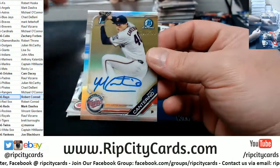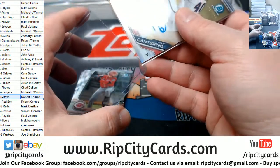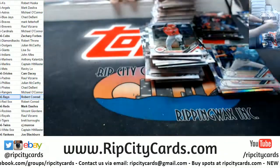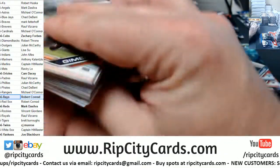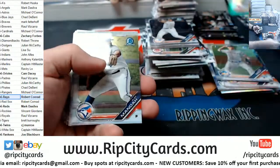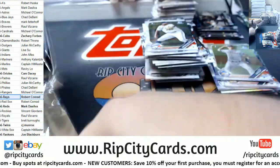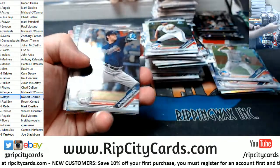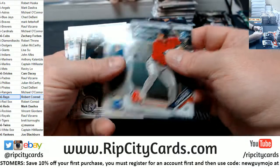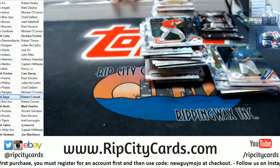JMS does know a lot about that. Cantorino, Twins refractor autograph. Twins already off the board. Green refractor, Gill, Cardinals to $.99. All right, more. More Abrams. All right.